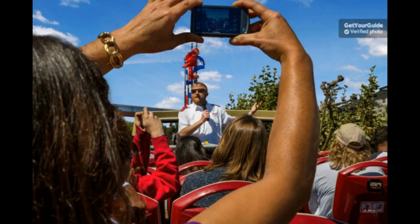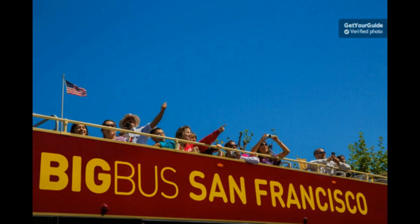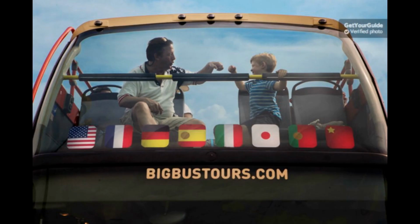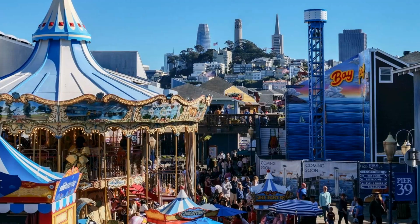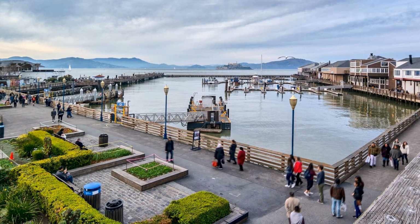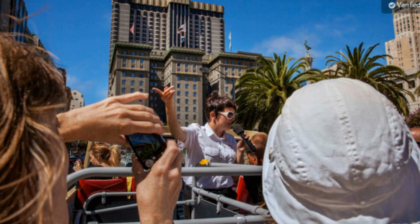commentary. During your adventure, take a leisurely guided walking tour through the vibrant streets of Chinatown. Discover the rich culture and fascinating history of this unique neighborhood. Make sure to ask a Big Bus agent for the tour schedule and choose the one that best suits your itinerary. Add even more excitement to your visit and choose between a half-day bike rental to explore the city on wheels or general admission to the USS Pompano World War II submarine.